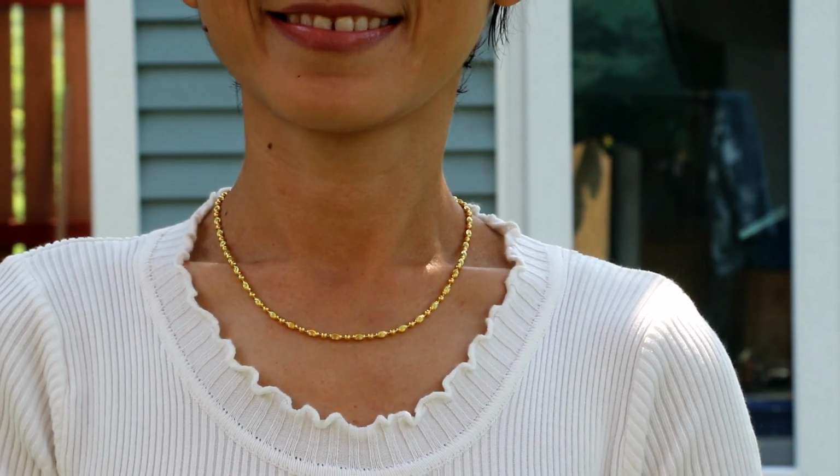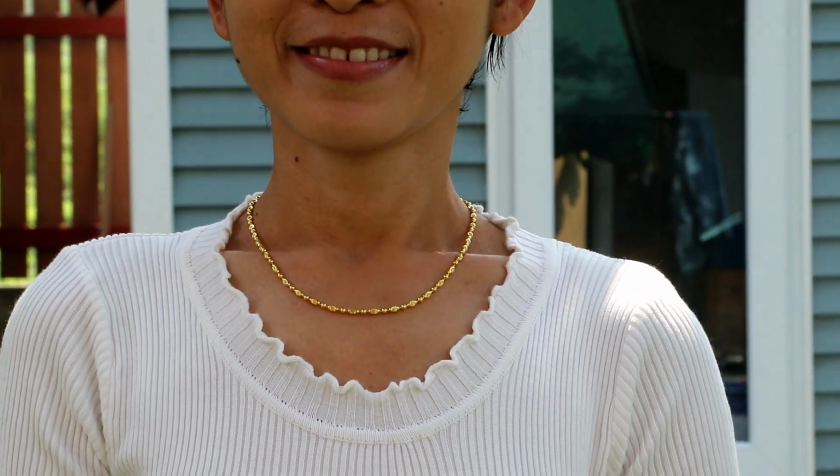It really catches the light, and this chain is the perfect length for someone of medium to small build. 17 inches is pretty short, but that's what it looks like on my wife. She has just this fixed smile because she's nervous in front of a camera. Can you imagine that? She's a little bit camera shy, but once in a while I can get her to get in front of the camera for me.